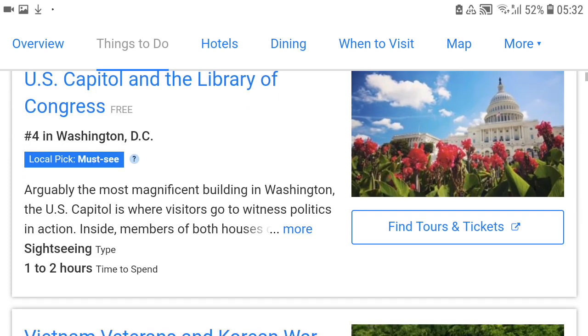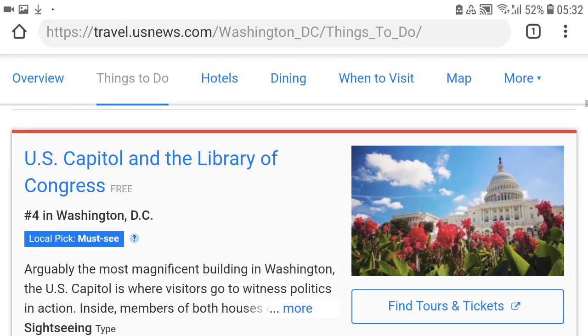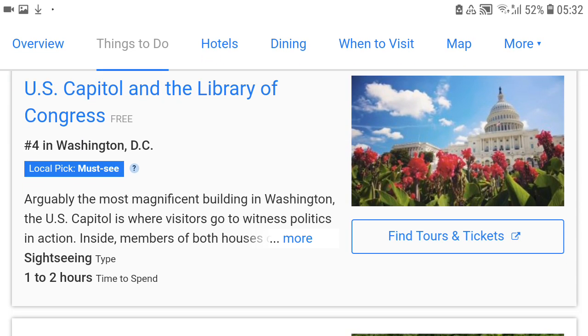Okay, moving on. The US Capitol and the Library of Congress. Okay, I've been there. It takes quite a bit of time to do this. It's probably about, I would guess, a mile and a half from the Washington Monument, and also the Lincoln Memorial and so forth. It's walking distance, but it's not like right on the doorstep.